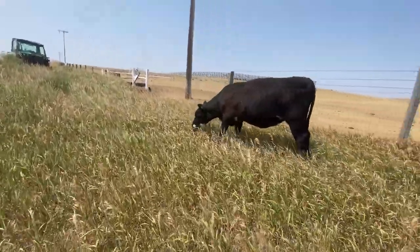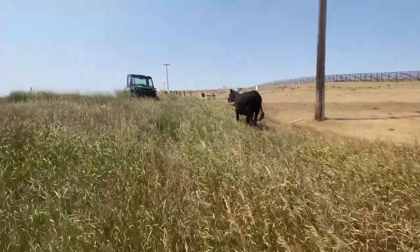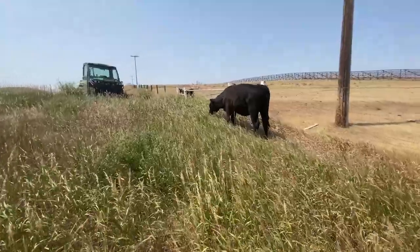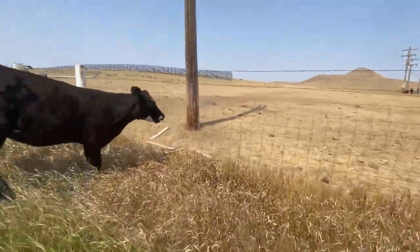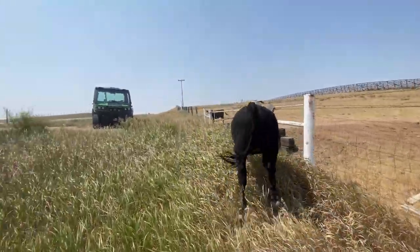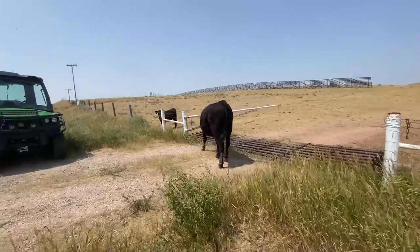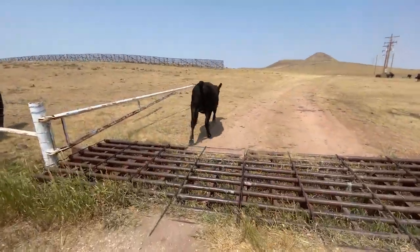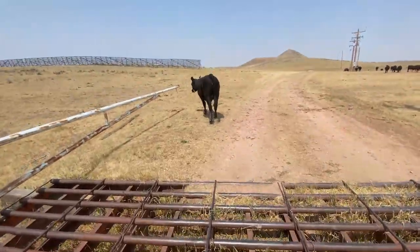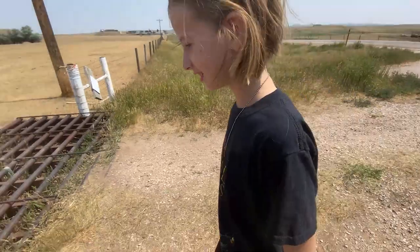Alrighty, girly. Come on. I know. See if we can get her to jump back in there. Come on, girl. I know, you're eating as fast as you can. Nope, turn around. Go back up that way. Get back in there with your friends. Bad girl. Kenzie, good job. Can you close the gate for me? Yeah. Thank you.